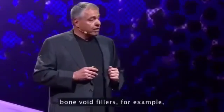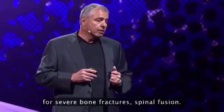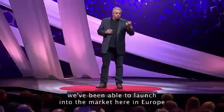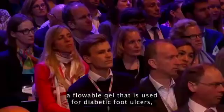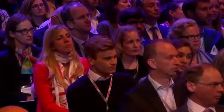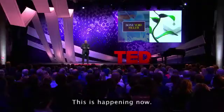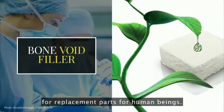Bone void fillers, for example, for severe bone fractures, spinal fusion, and more recently even, we've been able to launch into the market, here in Europe, a flowable gel that is used for diabetic foot ulcer, that is now approved for use in the clinic. So this is not science fiction. This is happening now. We are using plants to make medical implants, replacement parts for human beings.